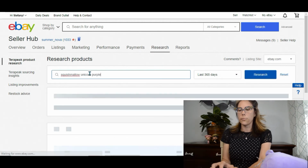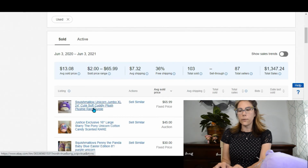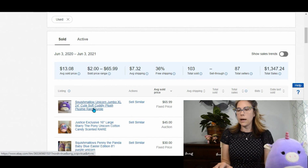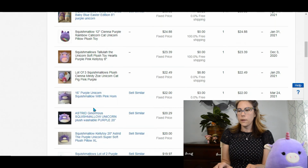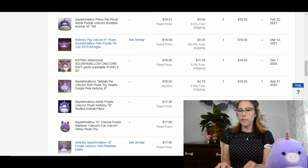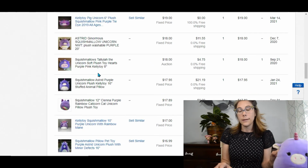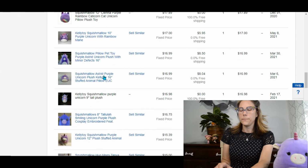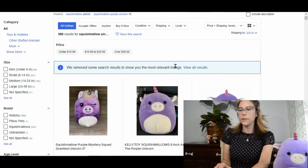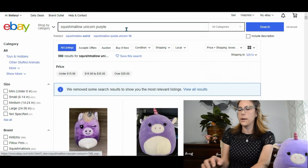I'm going to type in purple because I think there's probably other ones in there. Okay, that's a big one. That's a 24-inch one. That's probably closer to 12. 16-inch, $22. Looks like her name is that the same one? I can't tell if it's Astrid or not. Or is it Tallulah? I don't know how they come up with these names, guys. Holy smokes, there's 590 of these, and it looks like the one is Astrid here, the purple unicorn. Really not worth a whole lot. Look, 8-inch Astrid's only $5. Let's type in Astrid and see.